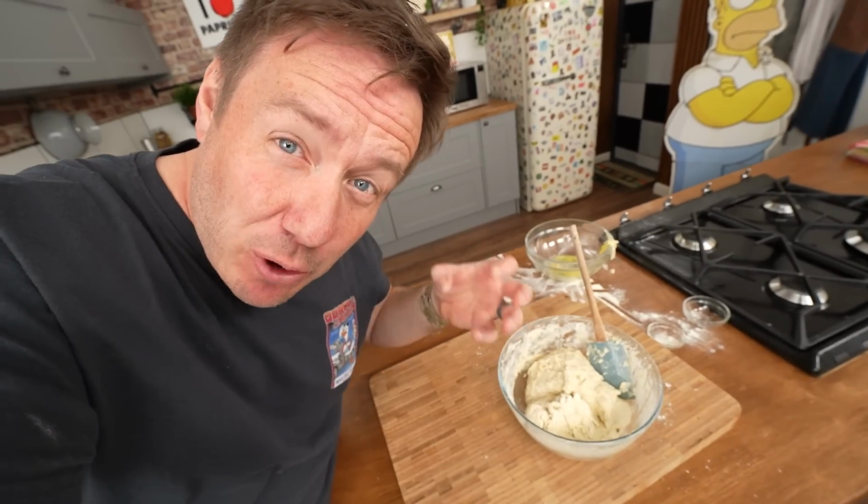What's going to happen is we let this rest for about 20 minutes. So basically the flour will fully hydrate and it will get those gluten strands going. And also with the butter, with it being softened like we did, it'll enable it to fully incorporate into that mixture. And you can also probably have a coffee break.